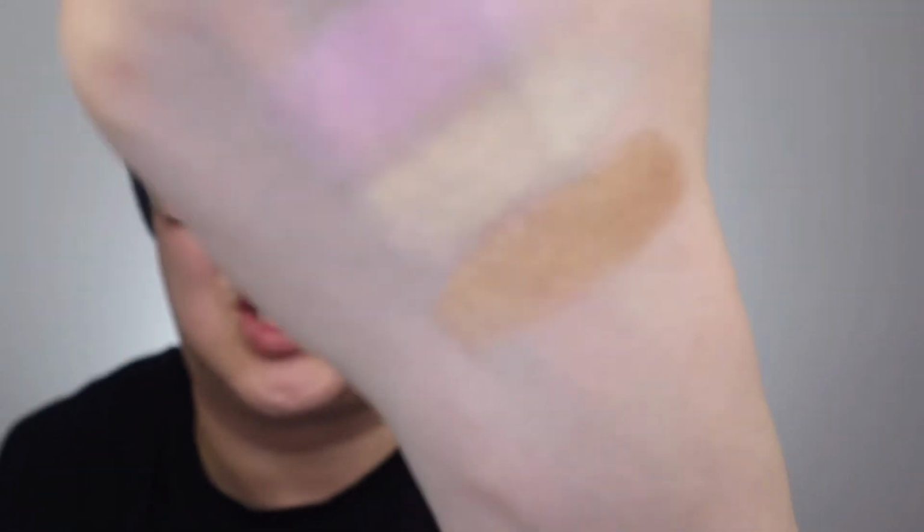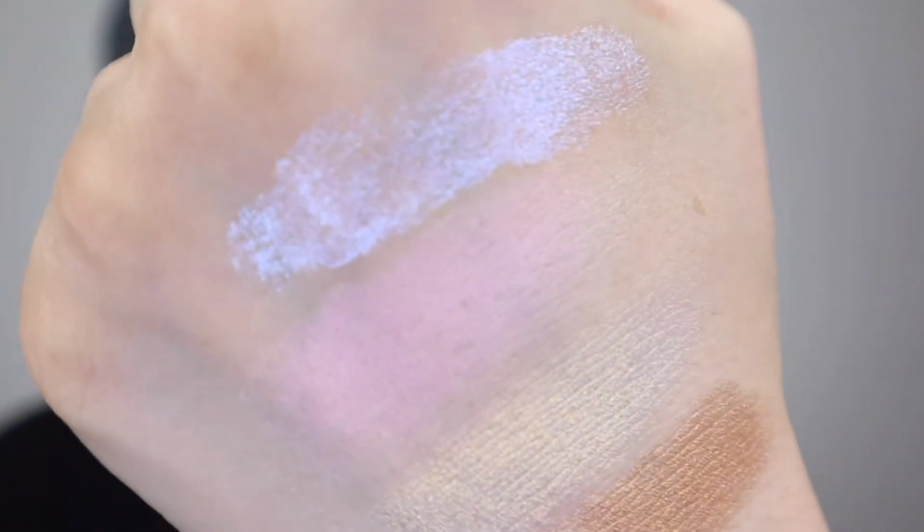I kind of regret buying this. Obviously, I can't return it because I've used it. So I'm just going to keep it as an inner corner highlighter because I think it's a stunning shade for an inner corner highlighter. Look at that, stunning.